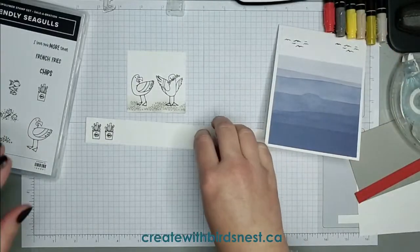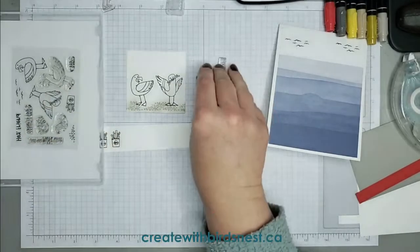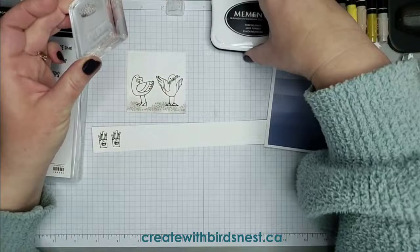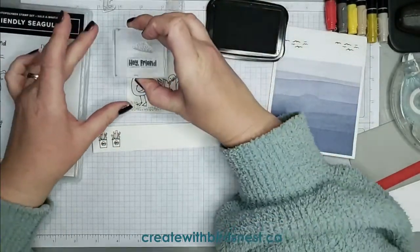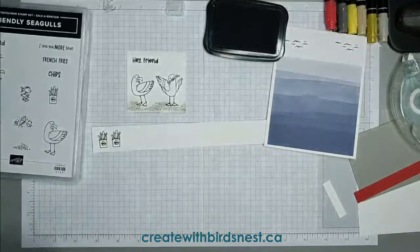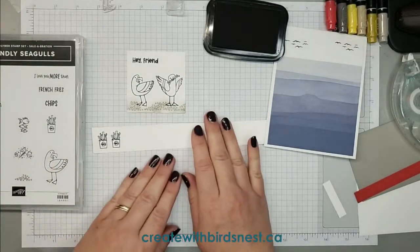Okay. Lastly, on here, before we get to the coloring, we're going to use the stamp set that says, "Hey friend." And we can just ink that with our tuxedo. Okay, we're going to use the black. Now, I just realized I don't have my lamp on, so I'm going to turn that on. That probably makes it a little bit brighter on this and lighten that up a little bit for you guys to see. That's probably better on your end.